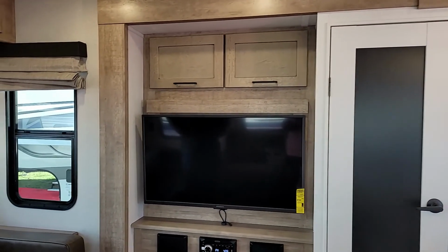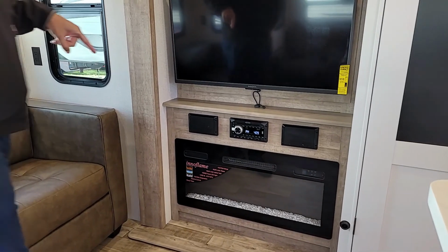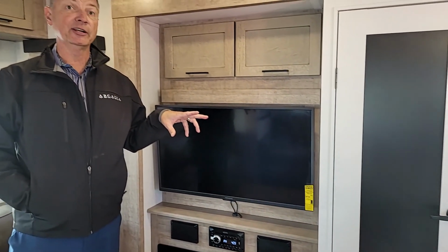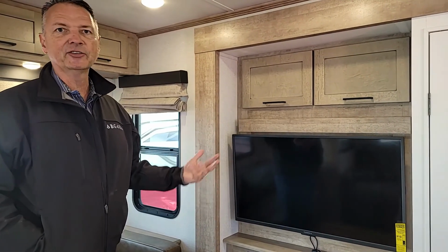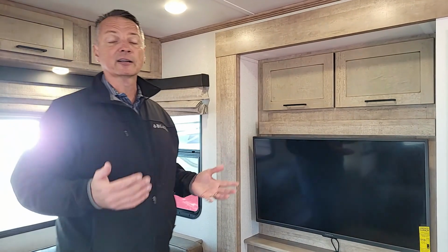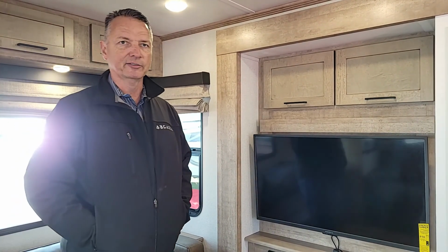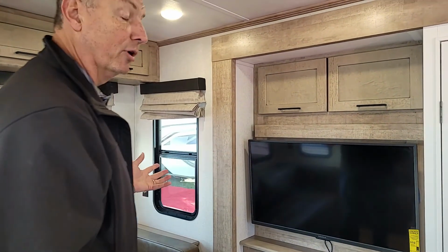Over here in our entertainment center, you got a flat screen TV, you've got a flush mount fireplace. One of the things that's nice about the fireplace is it has a 5100 BTU heating element on it. All of your Arcadias have a 35,000 BTU furnace, even on our travel trailers. Yep. So that combined with this, you've got over 40,000 BTUs of heat going on. A lot of our customers are full-time extended stay type customers, and having the ability to use this in colder weather is a significant feature for them. So we're giving them a lot of heat, in this case, more than a lot of our competition.